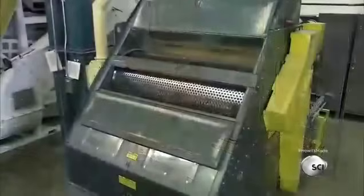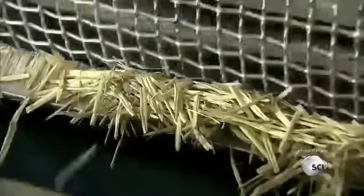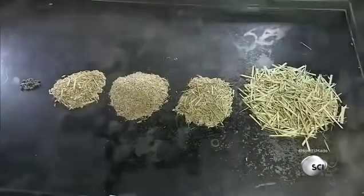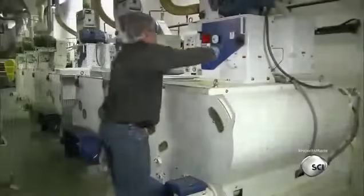Next, the rice falls through perforations in rolling cylinders, screening out the straw which will later be sold as potato sticks. The next machine sifts the rice into sorted piles, arranging them from diet to extra chunky, as seen here. The rice is then sheared between 2 rubber rollers to remove the husks.